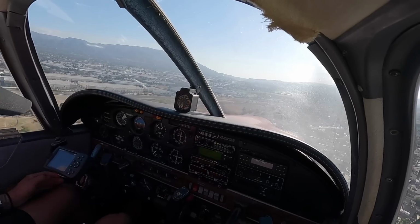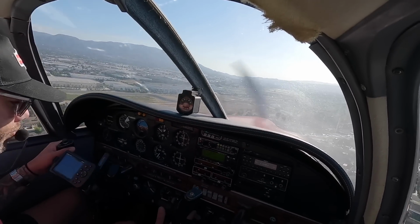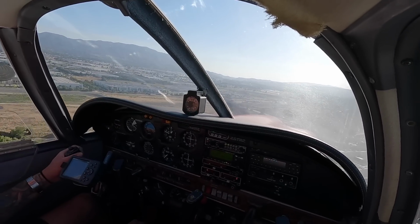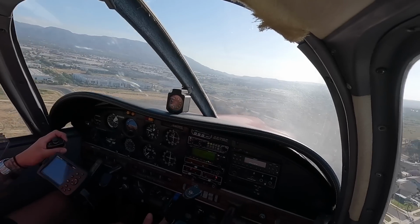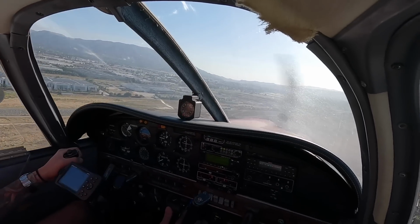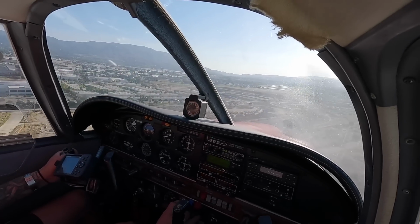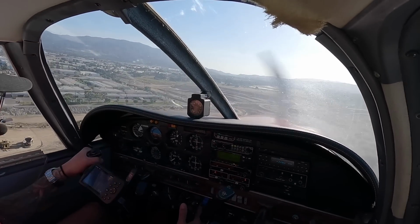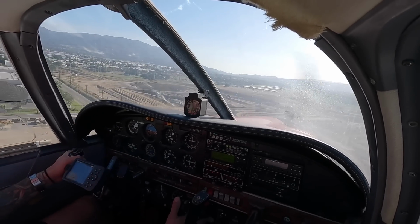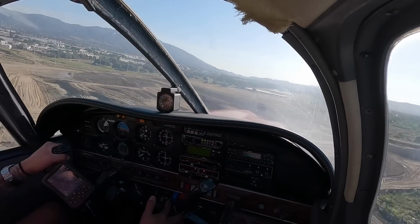Alright, gears down, 3 green. Mixture's full rich, fuel pump is on, prop is full. Corona traffic, 067 taxiing 25. Corona traffic, White Arrow, short final, 25, Corona traffic. Alright, full flaps. Holy. Corona traffic, Cessna 630, left down 125. Alright, it's gusty, boys. Oh, yeah.